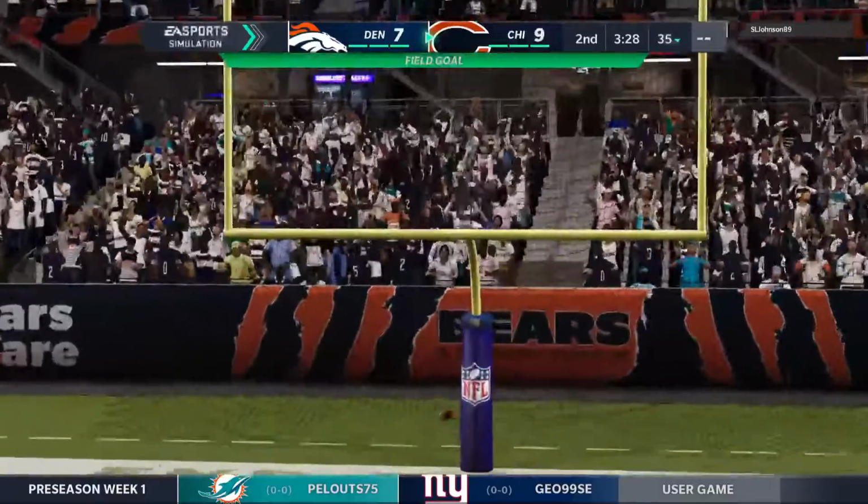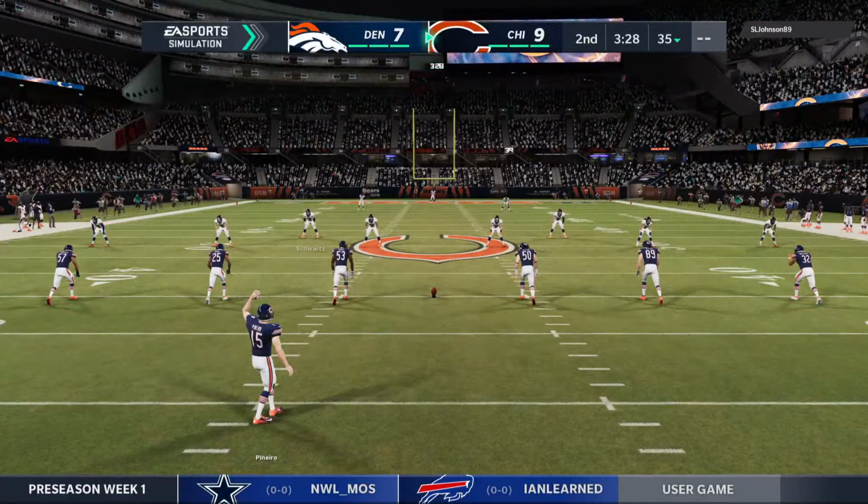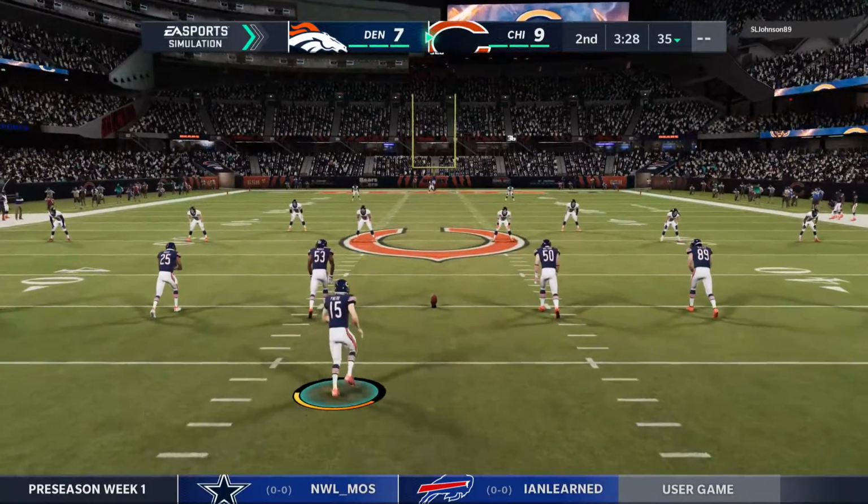And this is up and good from Pinheiro. And they jump back in front here. It's 9-7. So they put together a good little drive there, but ultimately stalling out in the red zone.